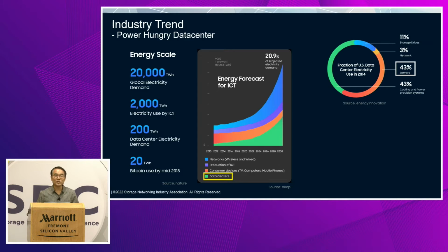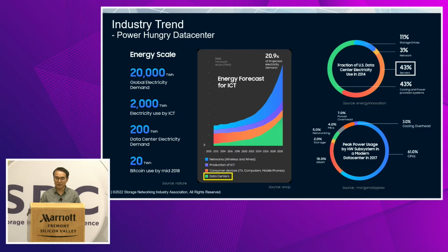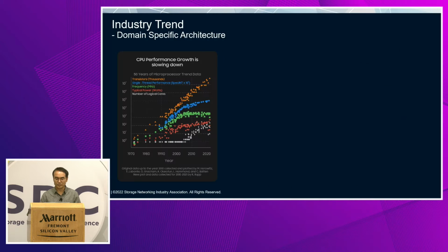This graph shows the energy consumption inside the data center. As you see here in this figure, almost 43% of data center energy is consumed by servers. Inside the server, more than 60% of energy is consumed by CPUs. So if we keep CPU utilization lower, then I'm pretty sure we could reduce energy consumption in the server and also energy consumption in the data center. Energy consumption is one of the big concerns nowadays in data centers.